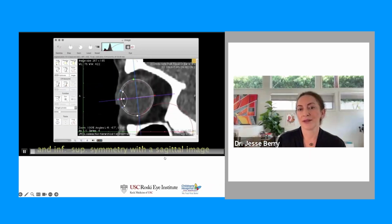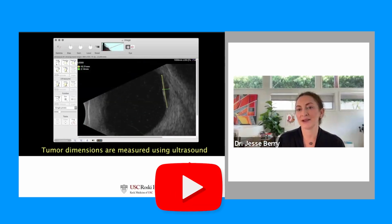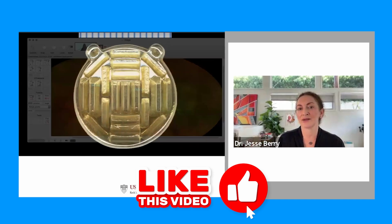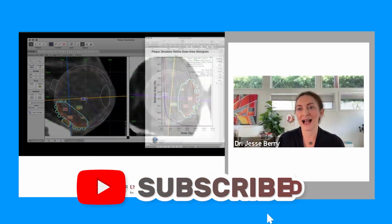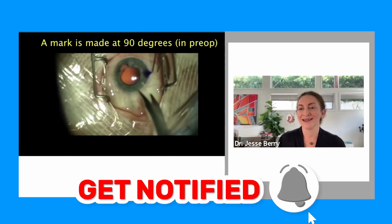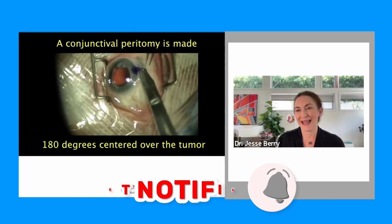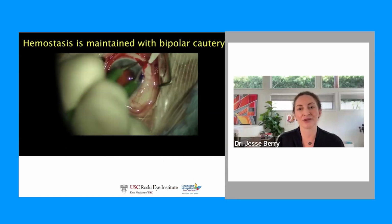So this is showing the 3D process of taking the images from the CT or MRI and the ultrasound to perfectly design a plaque for that patient's eye and that patient's tumor to give the highest dose of radiation to kill the melanoma without as much radiation to other ocular structures. It's not zero, but we try to limit.